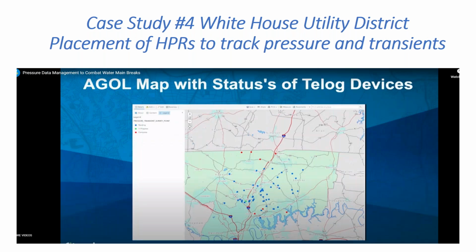So the first thing that White House did is they picked a variety of different locations for placement of their HPRs to track pressure and transients. So you can see the map and you see all the different blue dots. Those are where all the recorders were placed throughout their system.